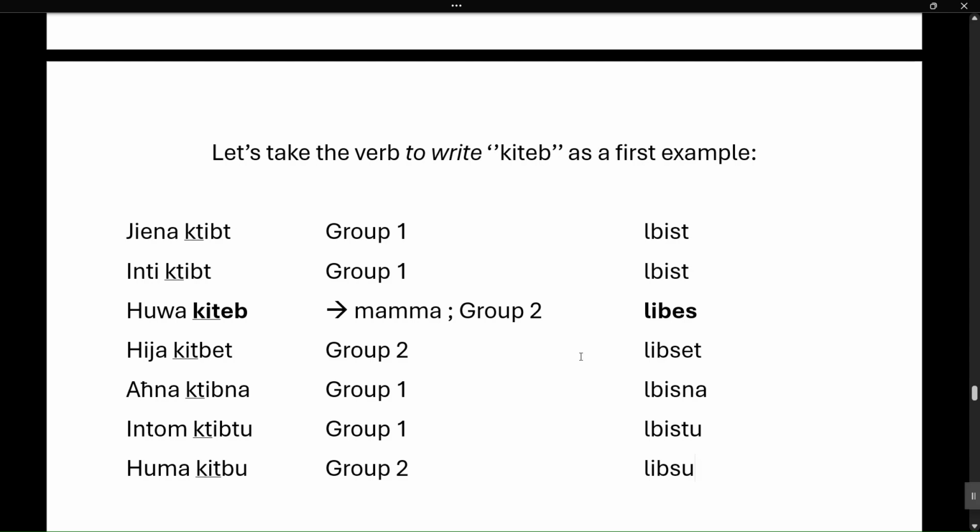Which now leads me to formally introduce the suffix endings for conjugations in the past tense. The first person singular conjugation always needs to end in a T. The same for the inti. Remember, jiena and inti, they're always the same. You know the jiena, you know the inti conjugation. Kiteb, I'm not going to say anything because this is the mamma. You either know it or you don't. There's no suffix for the stem, for the mamma.